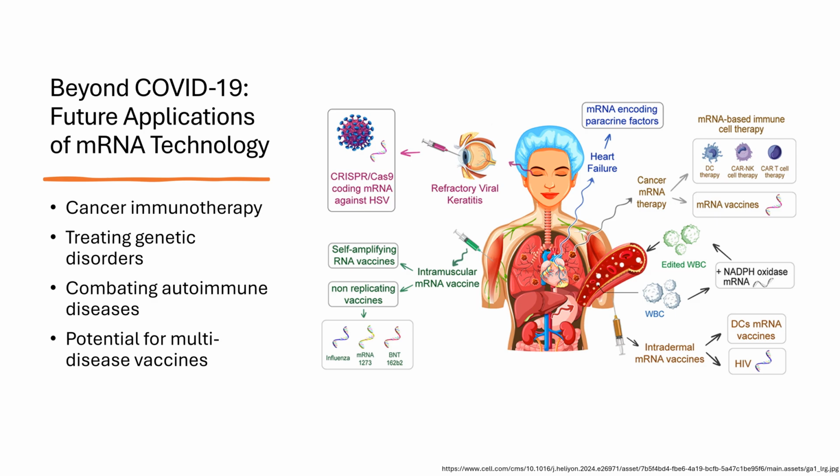While mRNA vaccines shot to fame with COVID-19, that's just the beginning. Scientists are now exploring a wide range of applications that could transform medicine. In cancer treatment, personalized mRNA vaccines could train our immune system to recognize and destroy cancer cells specific to each patient. For genetic disorders, mRNA could be used to produce proteins that patient bodies can't make on their own.